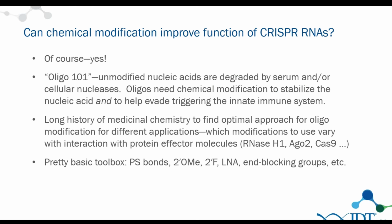Now, we know that RNAs in cells can be protected to some degree, but when performing an in vivo experiment, you risk degradation by nucleases, and that can strongly influence the reaction. So, can chemical modifications improve the function of your CRISPR RNA oligos? Yes, of course. Our long history in modifying RNA oligos has led us to the development of these chemically modified sequences. And the nice part as an oligonucleotide manufacturer is that there is a pretty large but basic toolbox available for modifying RNA sequences.